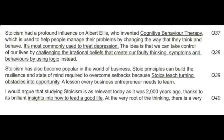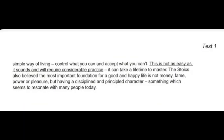At the very root of the thinking, there is a very simple way of living. Control what you can and accept what you can't. This is not as easy as it sounds and will require considerable practice. It can take a lifetime to master. The Stoics also believed the most important foundation for a good and happy life is not money, fame, power, or pleasure, but having a disciplined and principled character, something which seems to resonate with many people today.